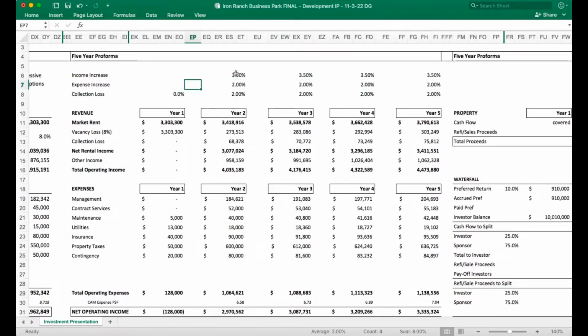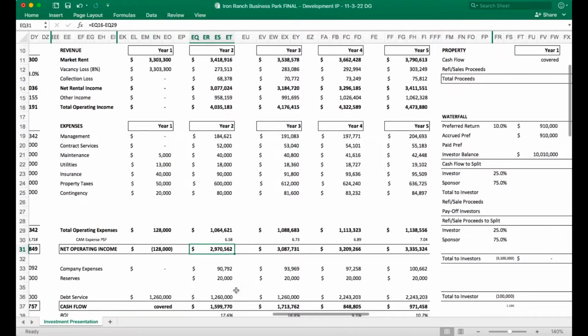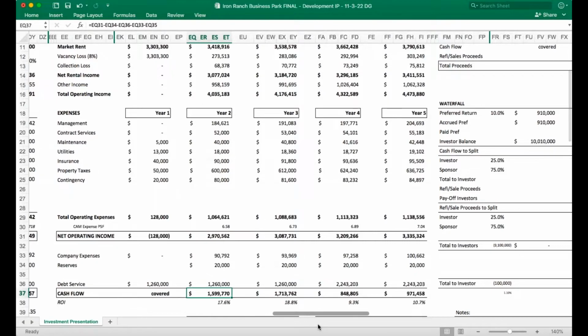Now the beautiful part is the expenses being triple net leases. If any expenses go up, just like I just mentioned, we're still covered. So our returns are absolutely protected because the tenants have to pay the expenses. So it doesn't really matter if that changes. It doesn't affect things very much at all. Year two, we're looking at net operating income of $2,970,000 and cash flow of $1.6 million in year two. That is absolutely huge, absolutely huge.